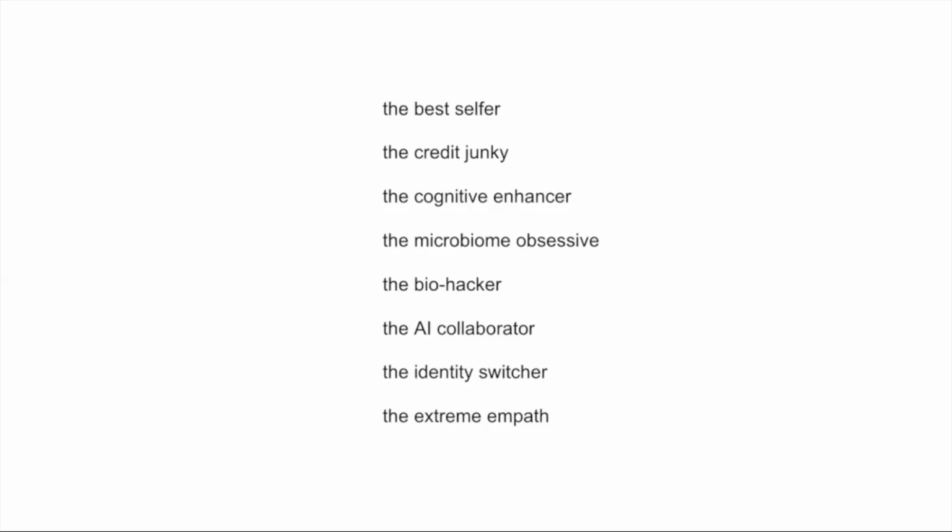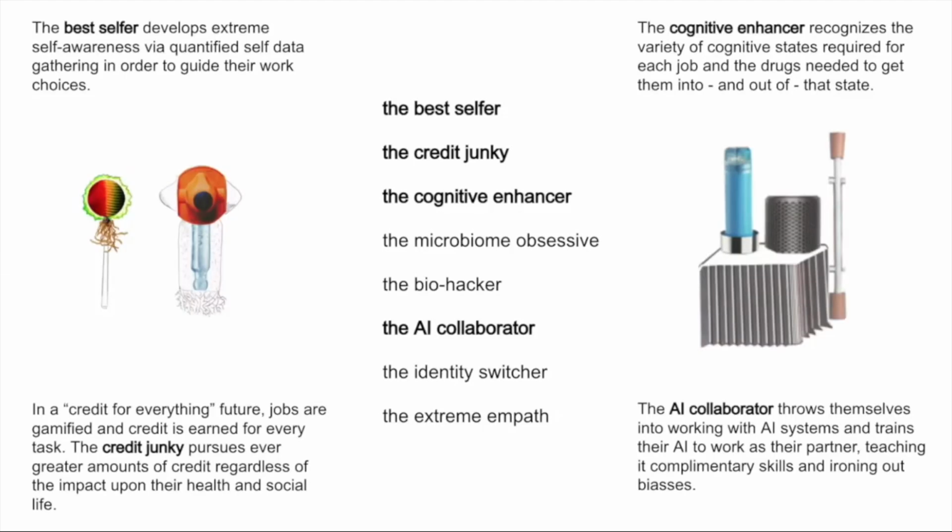These are the personas we developed from the different strands of our research. We have not got time to go through all of them, but for example, the cognitive enhancer recognizes the variety of cognitive states required for each job and the drugs needed to get them into and out of that state.